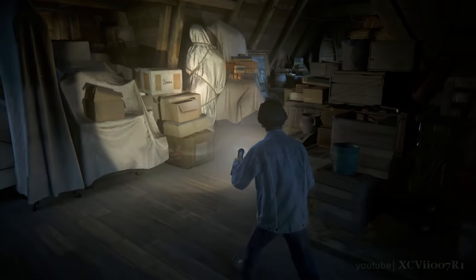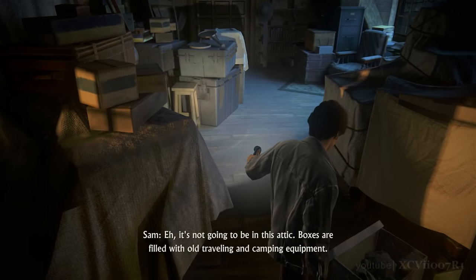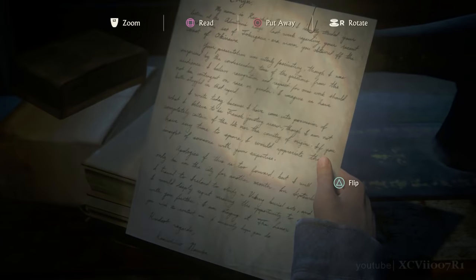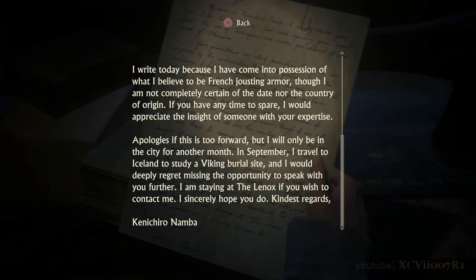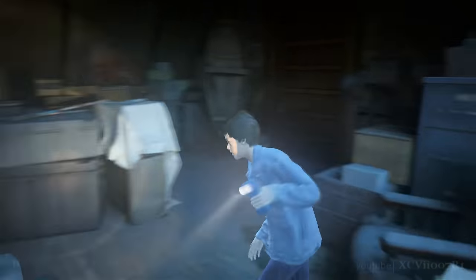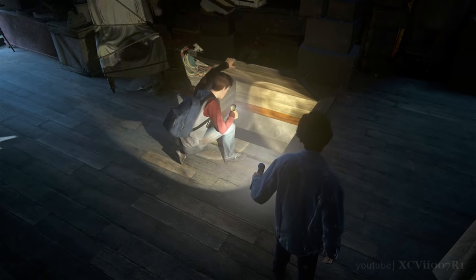Nothing in here. Nope. It's not gonna be in this attic. Boxes are filled with old traveling and camping equipment. Down we go.